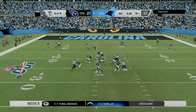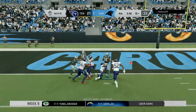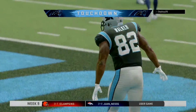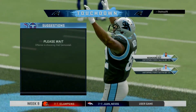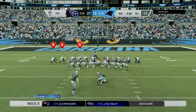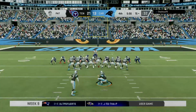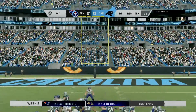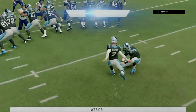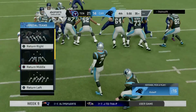They go play action with Trubisky, and he'll hit his tight end, Walker, and he will take it across for a Panthers touchdown. Delaney Walker, his first touchdown on the year, as his guys are back within a single score. Extra point up and good by Sanders. And now things get a bit more interesting here in this fourth quarter.